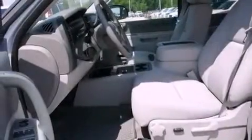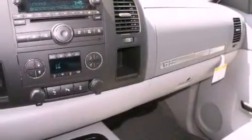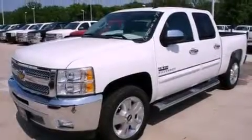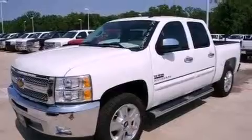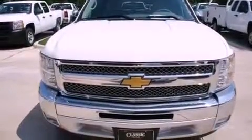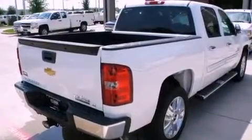XM satellite radio, chrome wheels, and a tire pressure monitoring system. The following features are also included: air conditioning with automatic climate control, cruise control, heated side view mirrors, a six-speaker audio system, a leather-wrapped steering wheel, variable valve timing, an illuminated driver's side vanity mirror, an anti-lock braking system, dual cargo area lights, and an auxiliary power outlet.